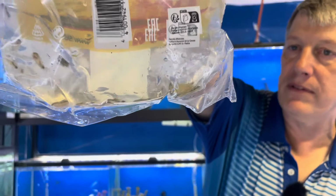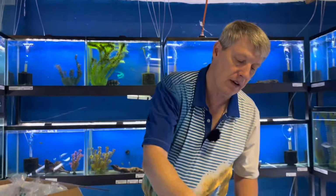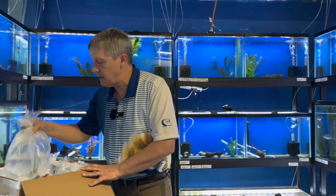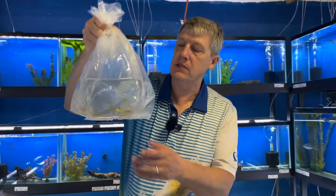These are one of my favorite little cories. And when I say little cory, they really are tiny. They only get about an inch. One of my favorite, absolute favorite dwarf cories. And they've been hard to get, so super happy to get them.